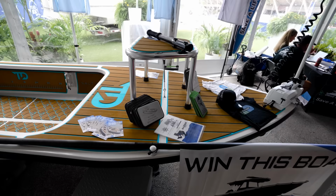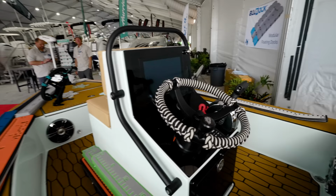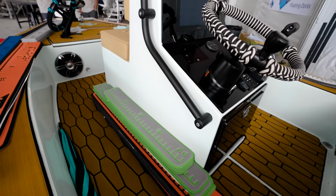When you're saying shallowest, what are we talking about? 4 inches of water and we're still floating with a 200-pound person. So if I'm 247, walk forward a little bit, it'll still float. Are you admitting that I'm 247, bro? All right, so you have all these custom features that you can put on this too, right? Yes, sir. Decking, flush mount. This one's got 4 speakers and an amp, 40 horsepower.